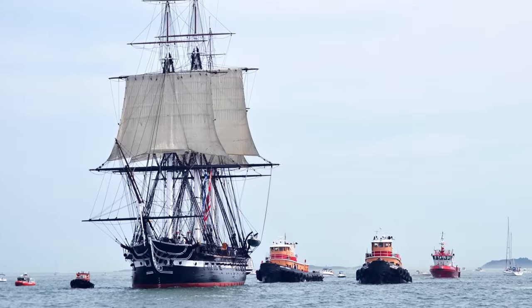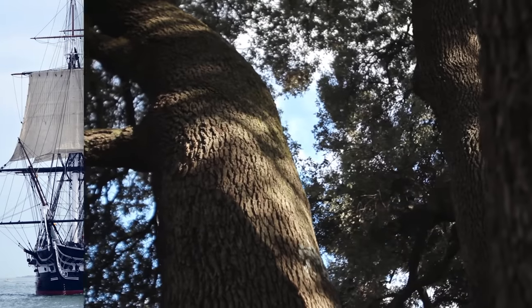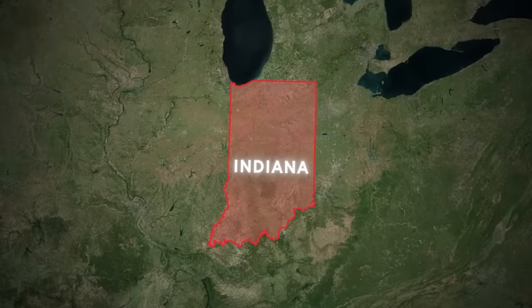That's the exactly one boat half of things, but how did the US Navy come to maintain an entire forest in the first place, let alone to repair exactly one boat? And why is it in Indiana?